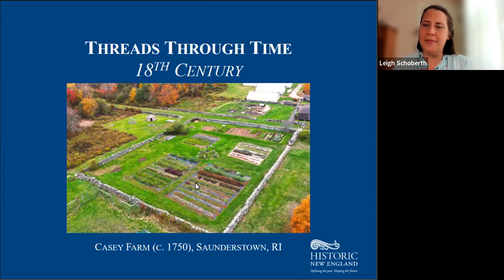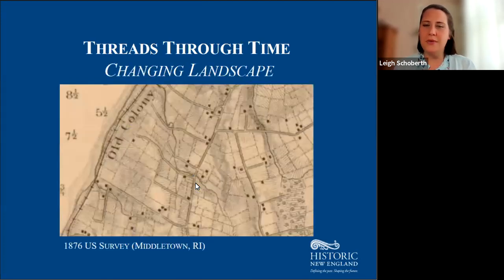And so this aerial image illustrates a typical field division of early New England farms. They were small fields, only a few acres, and bounded by stone walls. You'll note the dashed lines on this 1876 US survey, looking at a portion of Middletown, Rhode Island. These dashed lines are likely documenting the location of stone walls bordering individual fields. So again, we're looking at a couple of acres, very small fields.